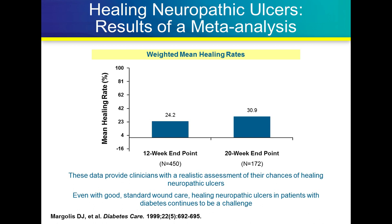So that was a wake-up call for people in the wound care space to say standard care in this patient group often doesn't work. And we have to begin thinking very, very seriously of using advanced modalities and advanced therapies very, very early in the treatment paradigm.